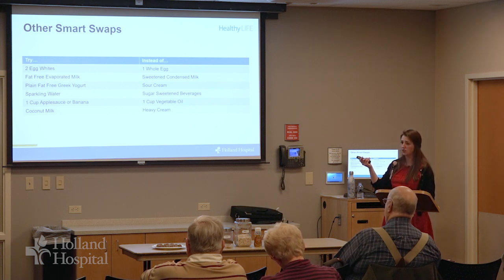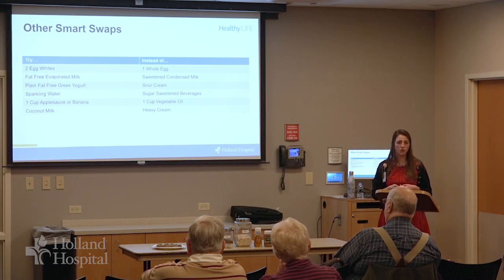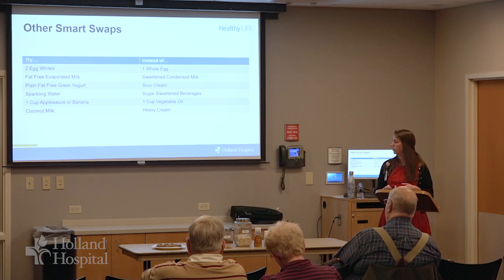1 cup of applesauce or banana instead of the 1 cup of vegetable oil. I actually really enjoy that swap. I've tried it a few times and it tastes really good. So that's a wonderful one. Coconut milk instead of heavy cream. All just ideas for alternatives.